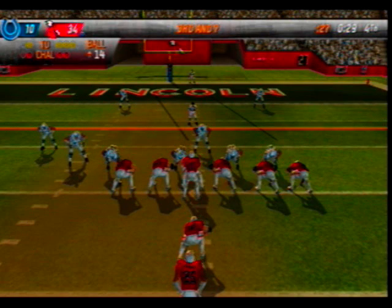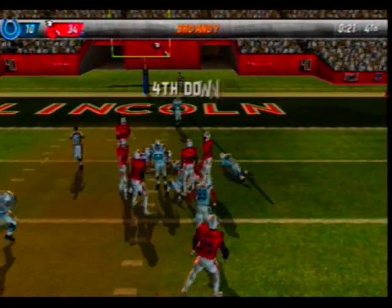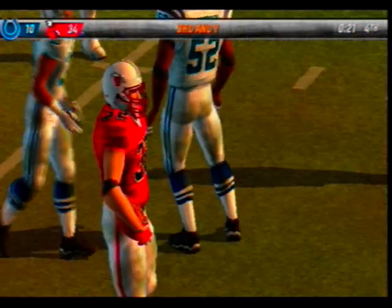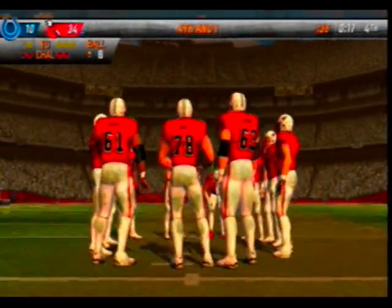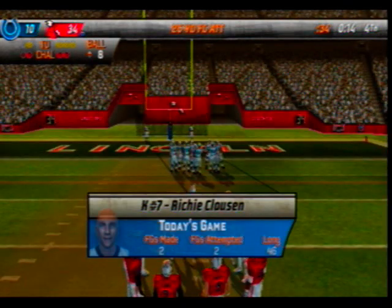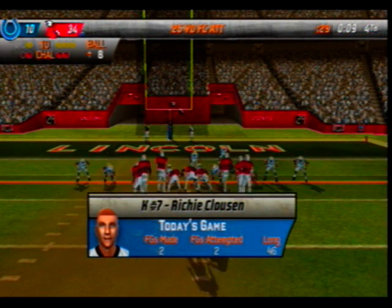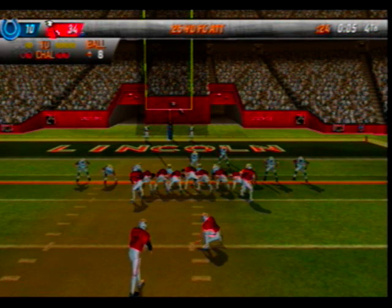Here we go, baby. Deuce it, deuce it. Here we go. What screen? He tucks it away. Smith comes up to make the play at the 8. Fourth down upcoming, but they're in position to add to their lead. Yeah, and that's what they wanted to do. Control the ball and the clock while getting into position to add at least 3 points. So this should be an easy three.